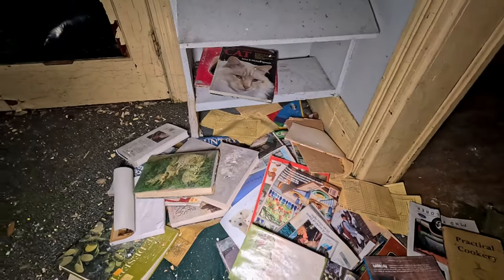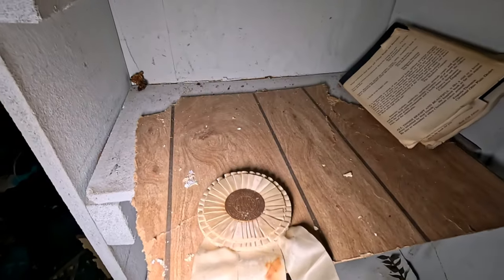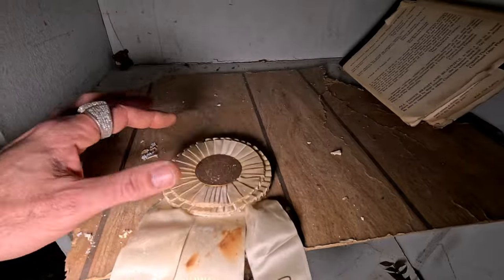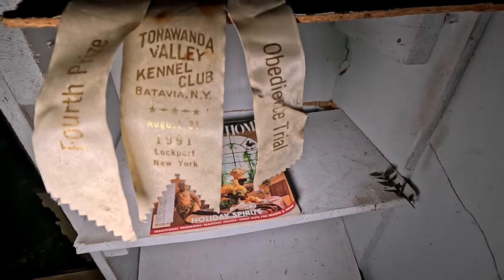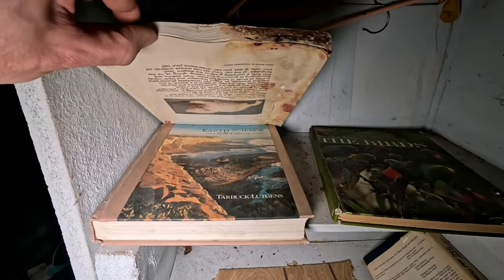A whole bunch of books. Books and magazines. A lot of cat books. Even big cats. Practical cookery. You don't see the word cookery much anymore. That's cool. The American Kennel Club Incorporated. See, that's August 31st, 1991, Lockport, New York. Very neat. Birds and cats. And earth science, that's cool. Earth science, I'd read that one.